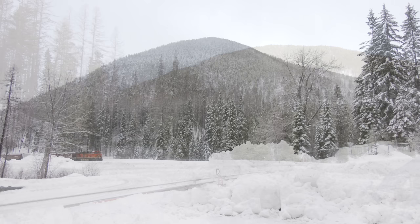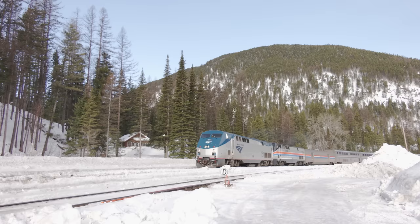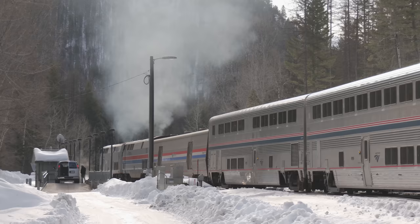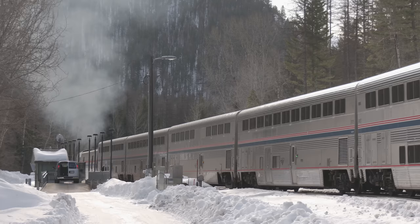Essex is the last remaining flag stop on Amtrak's Empire Builder route between the West Coast and Chicago. The eastbound Number 8 approaches the platform located just around the curve to the east of the hotel. This morning, two passengers are detraining for a stay at the Izaak Walton Inn. The Amtrak station is yet another perk of this classic railroad destination nestled in the Rocky Mountains of northwestern Montana.